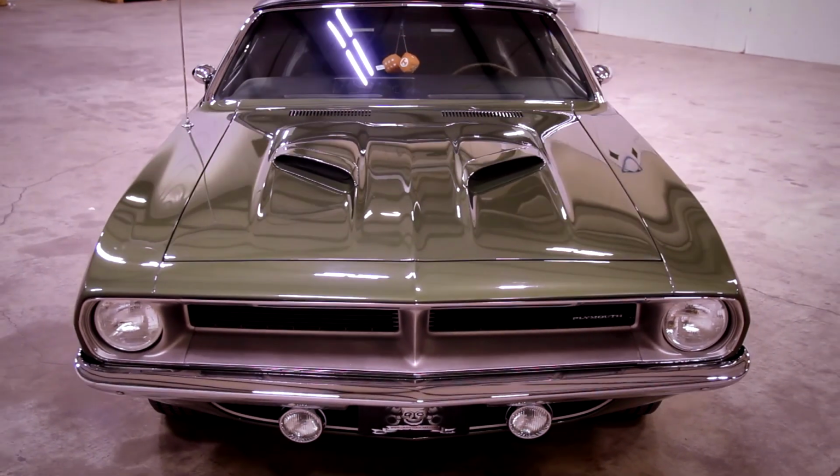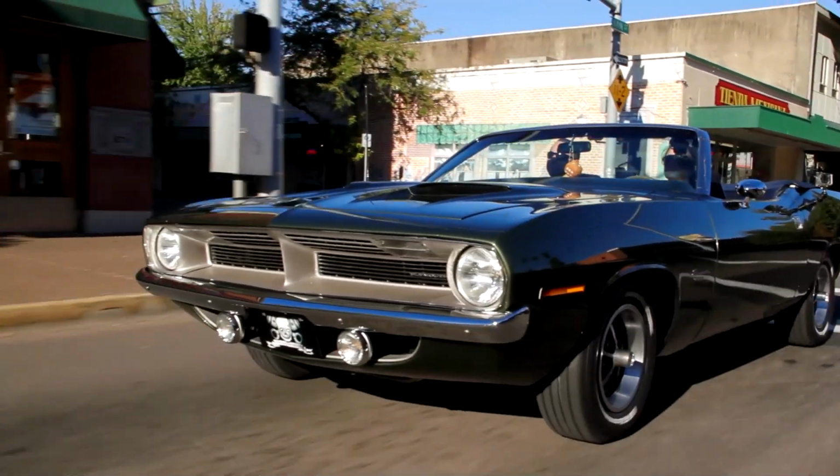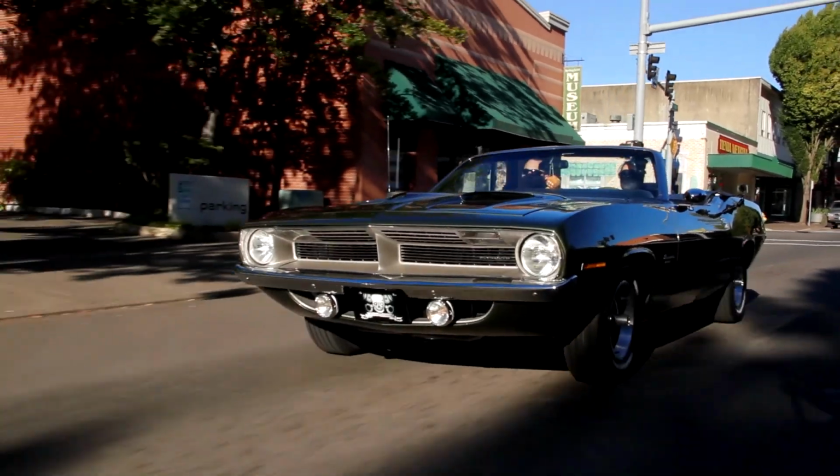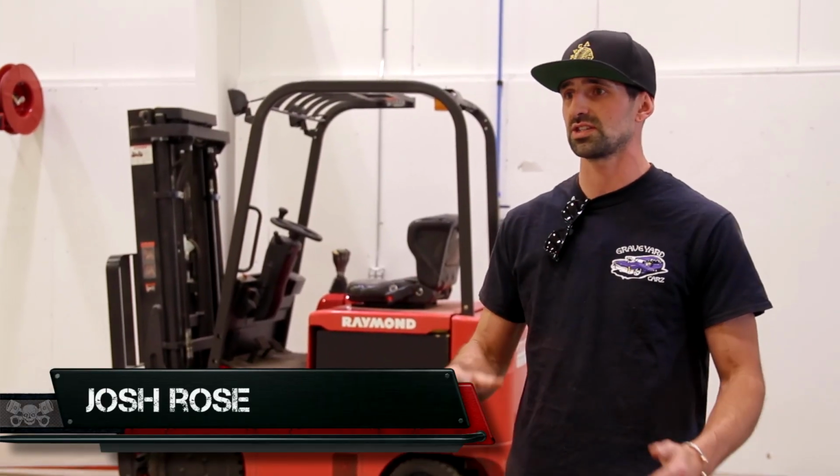It looked really good in the shop, but nothing like it looked when we took it outside in the sun. And I'm not just saying that because it's my favorite color. The natural light just really brings out all the colors of the paint. The finished product of the car right now, oh my God, it's like a 180.